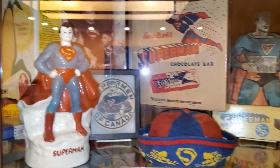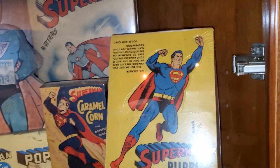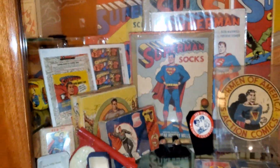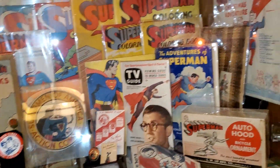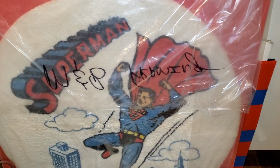This is only one of three that are known, and one is in DC's archives. So, Dad, you have one of three in the whole entire world? At least that's known. All the top collectors, each of us have something that no one else seems to have, one of these extremely one-of-a-kinds.